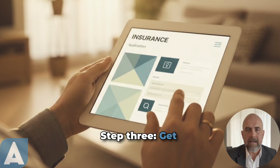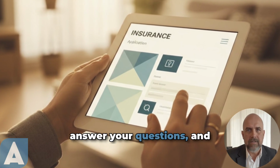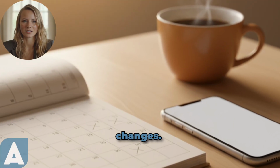Step 3. Get personalized quotes and apply. We'll walk you through the application, answer your questions, and make it easy. Step 4. Review your policy and stay in touch to make updates as life changes.